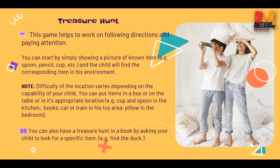You can also do it with a book, wherein you ask the child to find a specific item based on whatever pictures they can see in the book. You can use a very simple book initially so that it's easier to find. You can also use books with bigger pictures first. But if you have a kid who is very good at identifying and looking for pictures, and can name some items there, then you can use a much more complex book, or books with more pictures, okay?